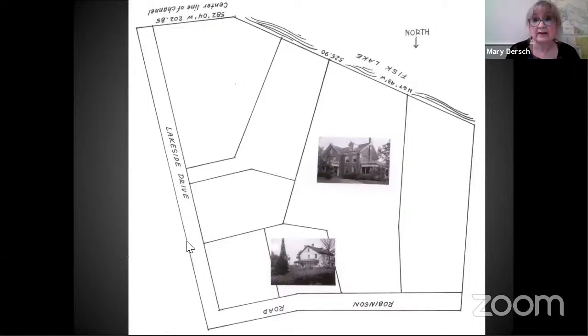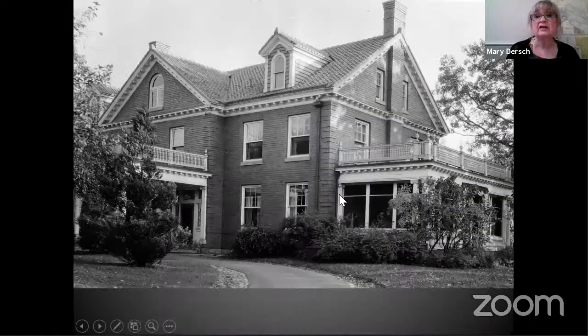And this is kind of the layout of the property. The Fisk Lake Inn stood here on the corner, back from it. And the West family built their family home, and they named it Dulux. And Dulux was a two-and-a-half-story Georgian Revival in red brick, a beautiful, beautiful home.